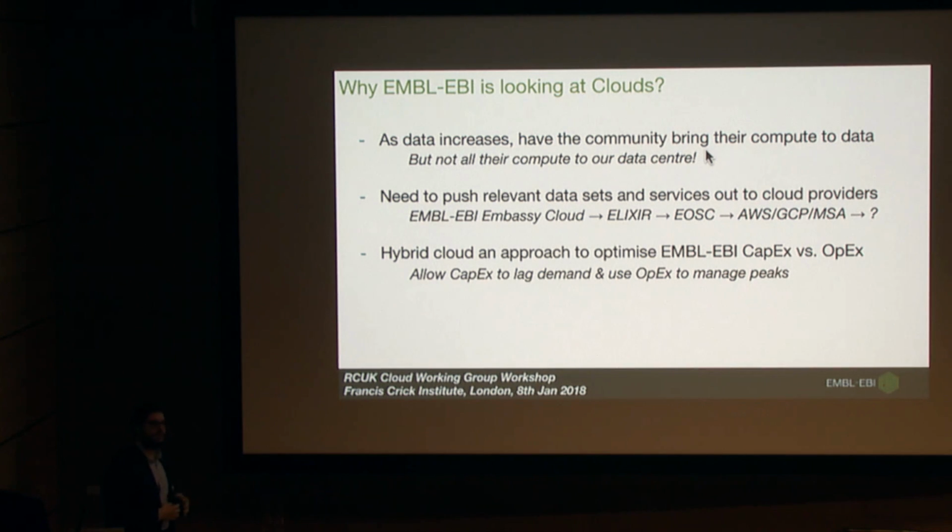And from a more EMBL-EBI focused perspective, we want to optimize our capital expenditure versus operational expenditure, which in layman's terms means we don't want to buy a massive amount of hardware to cope with peaks. The thing that usually happens just before Christmas, everybody submits their jobs to the cluster, because when you come back on the 1st or 2nd of January, the results will all be there. Buying hardware to sustain that peak and then not using it during the year is a bit of a wasting money exercise. So if we can offload that peak somewhere else, that would be amazing.